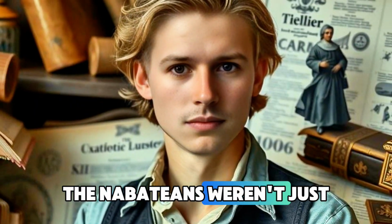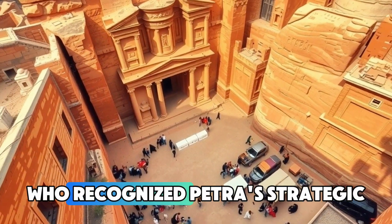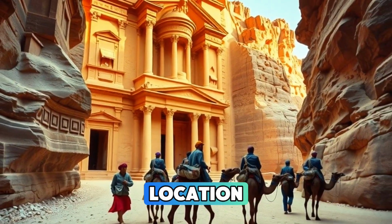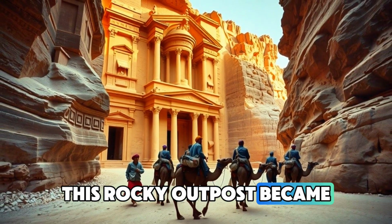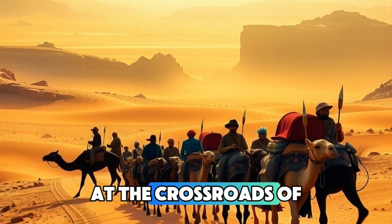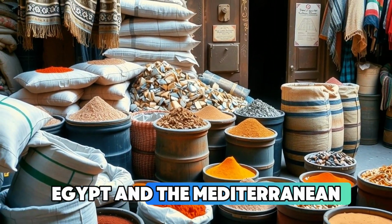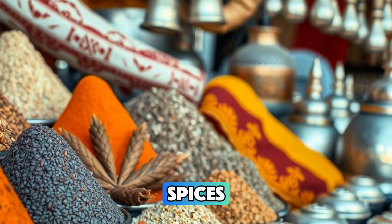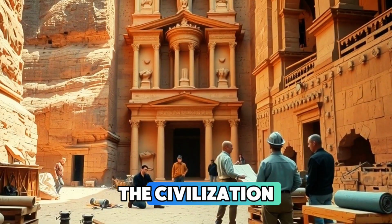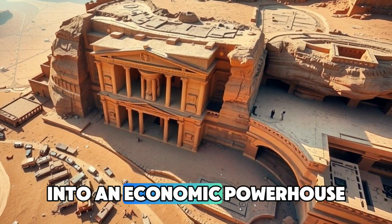The Nabataeans weren't just brilliant engineers. They were savvy entrepreneurs who recognized Petra's strategic potential despite its seemingly impractical location. This rocky outpost became a crucial trading post precisely because of where it sat, at the crossroads of major routes connecting Arabia, Egypt, and the Mediterranean. Through these markets flowed spices, textiles, and precious metals, generating immense wealth for the civilization. They transformed a geographical disadvantage into an economic powerhouse.